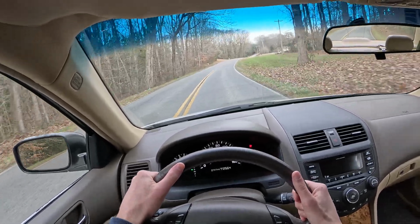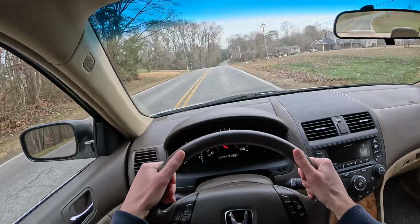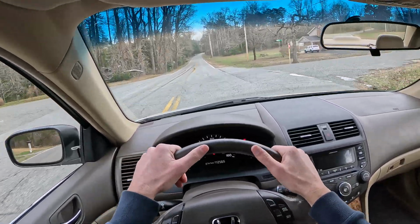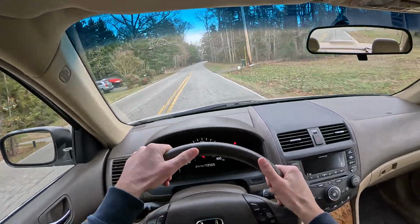And it's fun to have a car where you disappear. You disappear on the road. You don't stand out to the cops or other people. Other people aren't following you around like they would in a Ferrari or a Lamborghini.